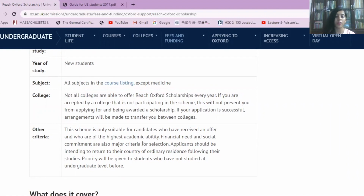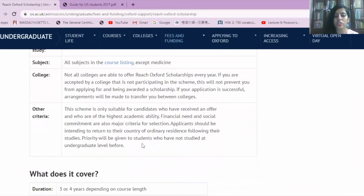Some colleges do not participate in the scholarship scheme. So even if you're accepted at a college in January that you applied to, if you do receive a scholarship, the scholarship announcements are usually made by 30th April every year. So if you receive a scholarship, there is this slight chance that you might be transferred to another college. I was transferred to another college to accommodate for my scholarship.